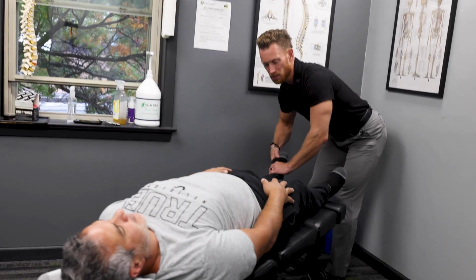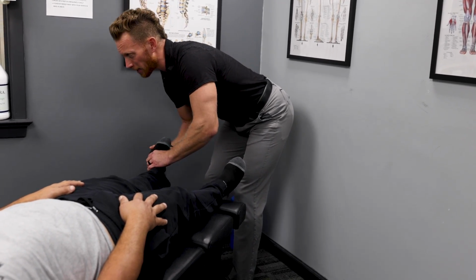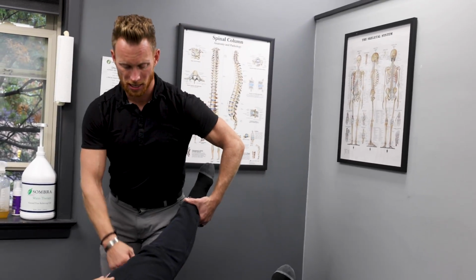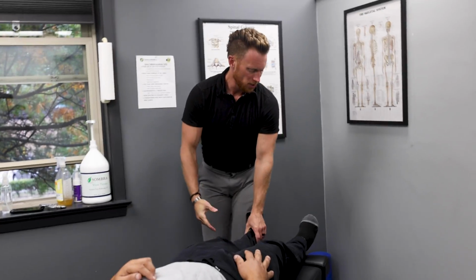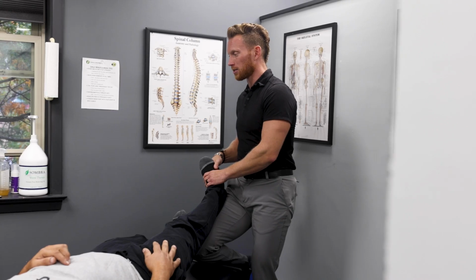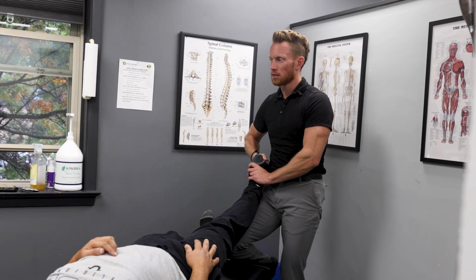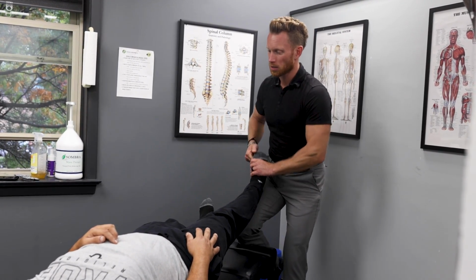Nice, nice, nice. One here, relax. Nice, and left foot. And now left cuboid is good. Left knee, bend. Nice, double. Now right side. Relax right toes. Tight, tight. Three out of 5.